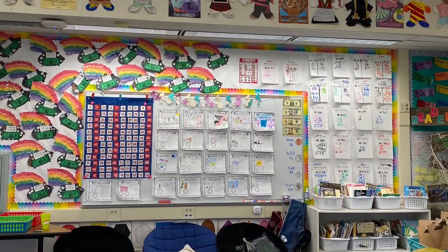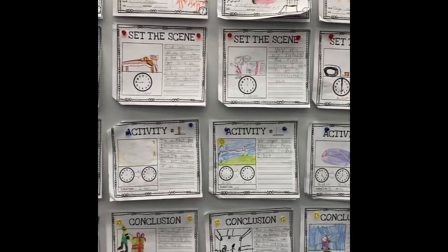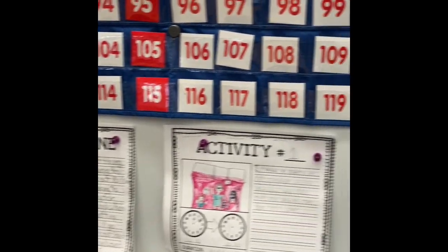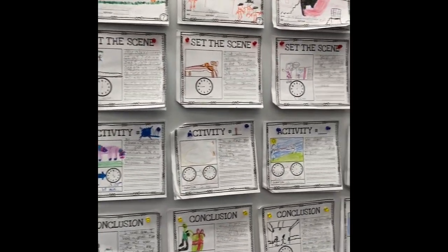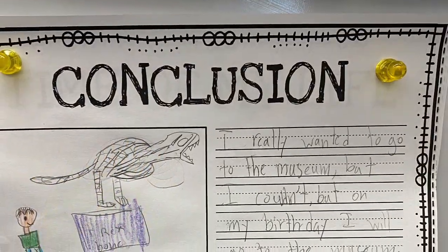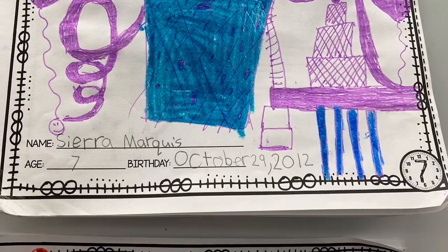Our next activity on our math wall was a very long process, but it was focusing on time and how to write time to the hour, half hour, and minute. We learned what the hour hand is, what the minute hand is. Second graders really focused on what duration means and how long different activities take. So from 1 o'clock to 3 o'clock would be a duration of 2 hours. And the students got to basically plan their favorite birthday party and what it would look like, and they got to plan activities and tell me how long the durations would be. It was a lot of fun, but a lot of work.